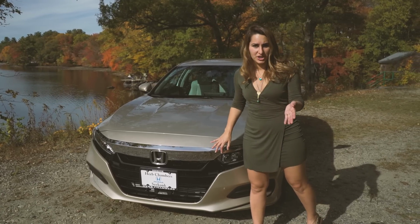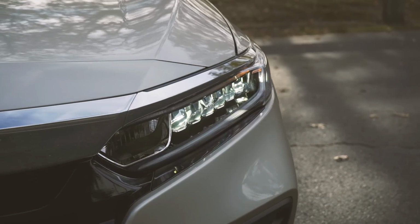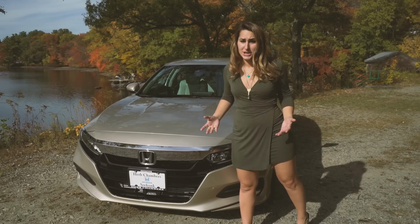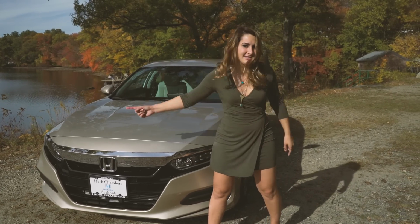Another notable feature on base model Accords is LED headlights with the auto high beam function. That's something that was only available on Touring in previous Accord generations. LED daytime running lights and LED turn signal indicators.